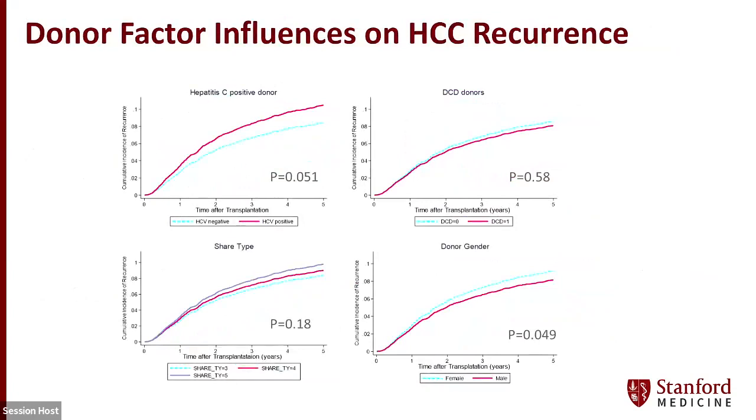Other donor factors, we looked at Hep C positive donors, and although the p-value is 0.051, it was not significant for HCC recurrence. DCD donation also wasn't a predictive factor for HCC recurrence, along with share type and donor gender as well.